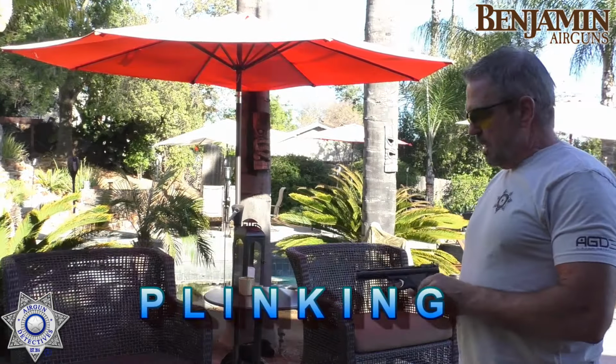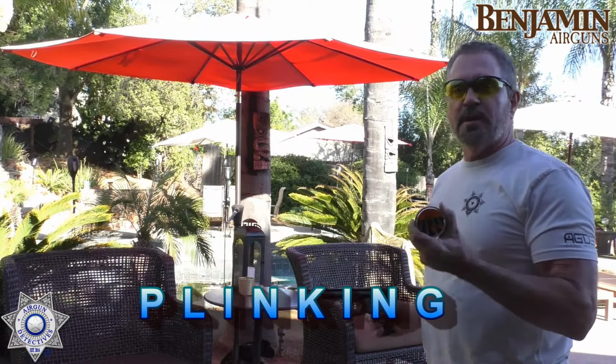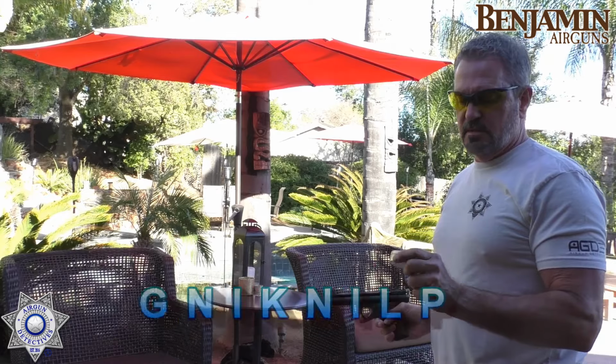All right, let's do some plinking with our EB22 here. What we're going to do for the plinking, we're just going to use some hobby pellets. We used the Meisterkugeln with the accuracy. These are just some hobby pellets that we're going to use for plinking. They actually work out pretty good here. We're at the usual distance, the same 10 meters, 12 yards roughly.